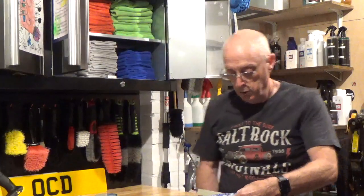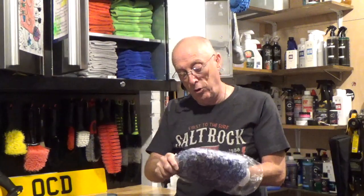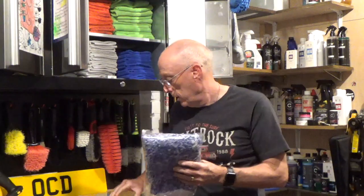Paragon do a wash mitt. Really nice wash mitt. I haven't used it. These are just about to be used. £6.25. So you compare that to, you know, from a detailer, it's almost half price.